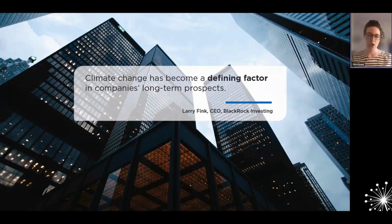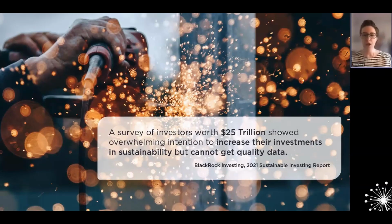It used to be, really date myself, but when I got into this business, there was a lot of begging manufacturers, please do this. It's the right thing to do. But now the business case is starting to make itself much more strongly, which is actually very helpful for me. BlackRock also released a sustainable investing report, and they surveyed their investors, who have more money than I can even imagine. They said that their investors want to invest in companies that have sustainable practices, but they cannot get good data about these.